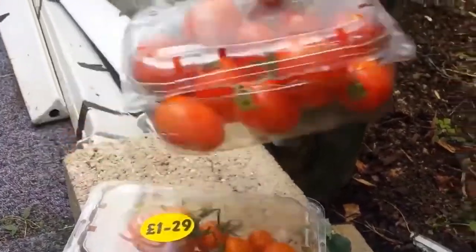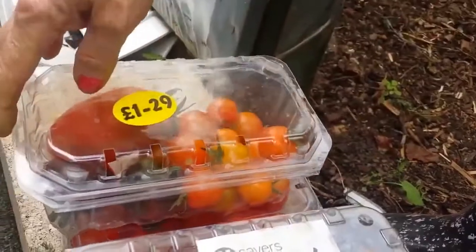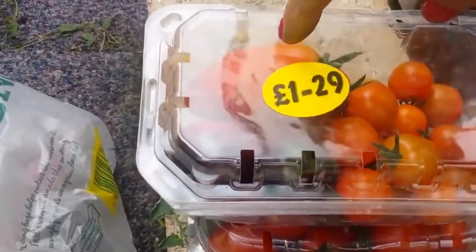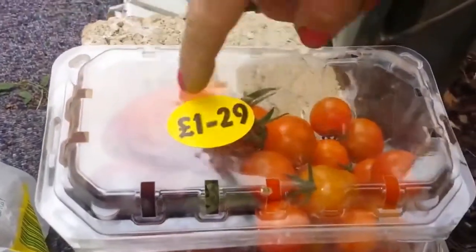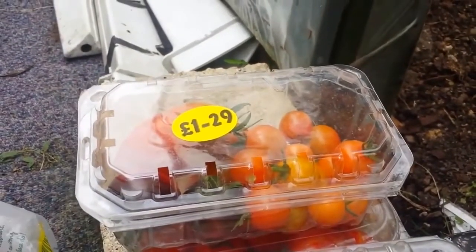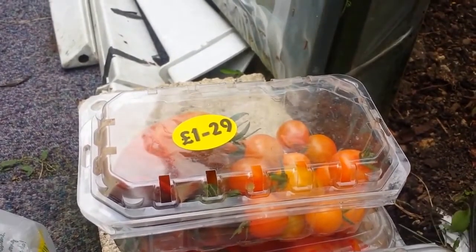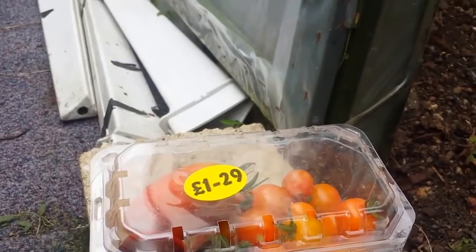We've got the Firecracker, and we've got this really little mixture. We've got those ones, Indigo Rose. That one is probably San Marzano or Marzano. This is the one we don't know. It looks like a red pepper, brown, the size of a small pepper. I thought he was growing peppers in here. Oh, we have pepper. And that's my tea for tonight, my Sunday salad.